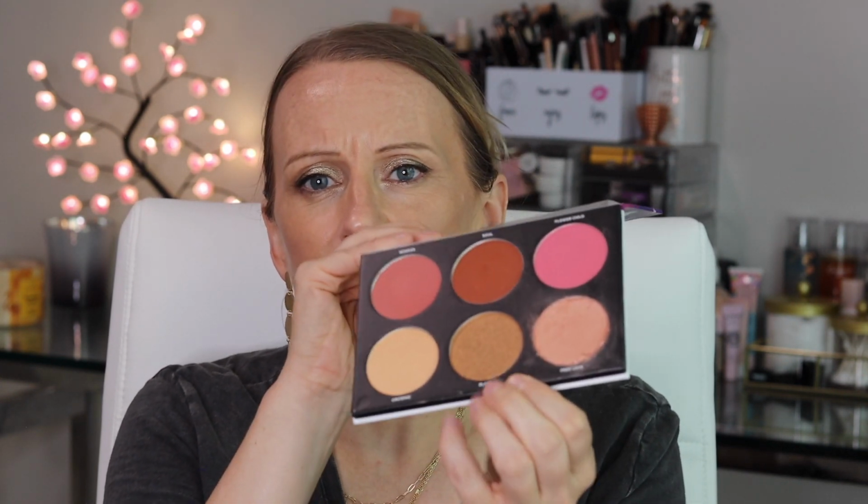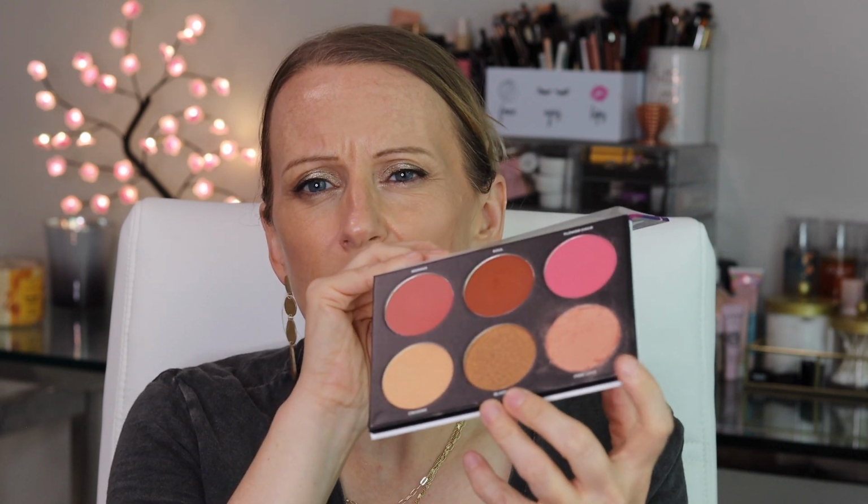Some of my other palettes, even that Wet n Wild one, even though it was less than $10, that one actually really stayed put, and the shimmers and stuff were still there by the morning time. So yeah. And then I did get the blush palette because again, it was a buy two, get the third free, and I was trying to figure out what third item I wanted to get the discount. So I got the blush palette, and again, I think if you're a deeper skin tone, this would work really well for you. And this one came broken.